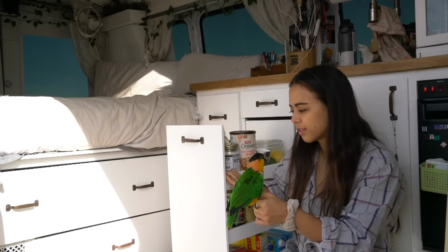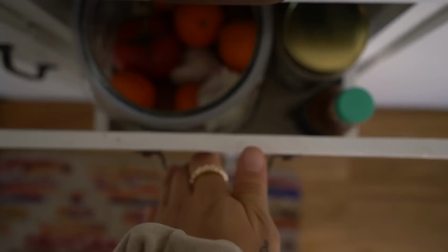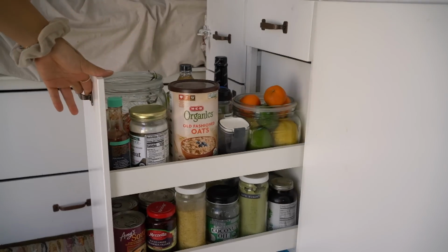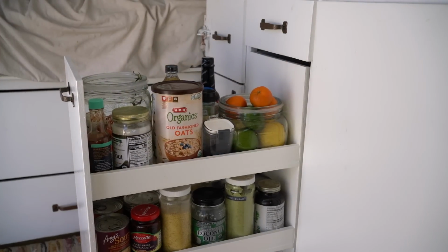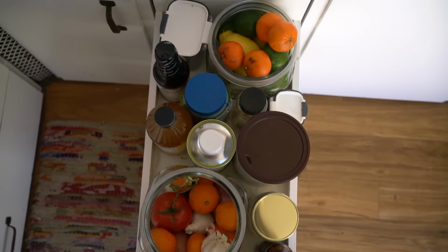And the reason why I designed this drawer to be this way is because it honestly just saves space. Whereas if I were to do 3 different drawers, all those drawer guides would be taking up space. So this design helps save space. It's also super convenient, and I really love this drawer. This is like my favorite drawer.